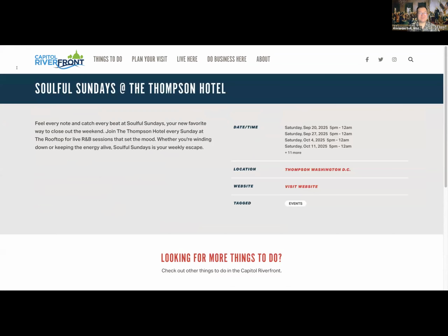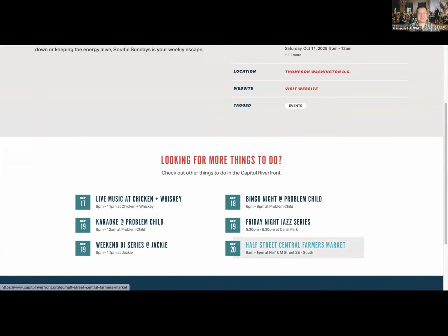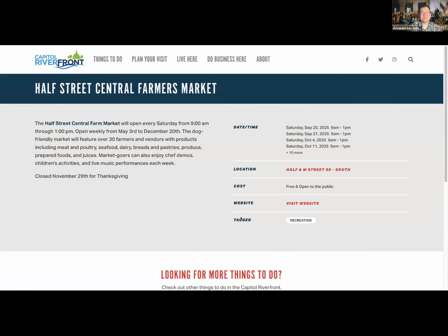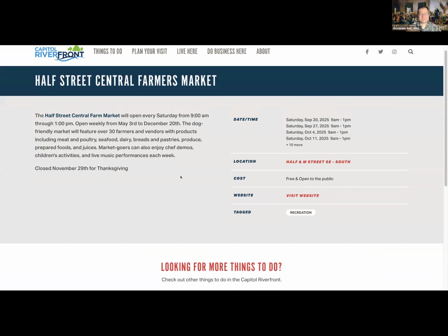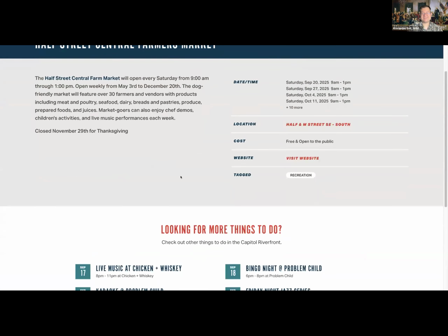And then I see one more thing here that was interesting. Half Street Central Farmers Market. Of course, there are several farmers markets in different parts of DC. So I've never been to this farmers market. Have you all been? It's at Half and M Street Southeast. It's near where the car inspection is. Oh yeah, the DMV. Yeah, it's around there. I've never been. I've been to several other farmers markets, so I would love to visit and see what they have to offer.